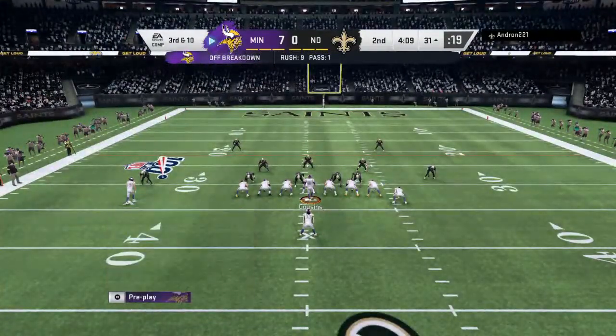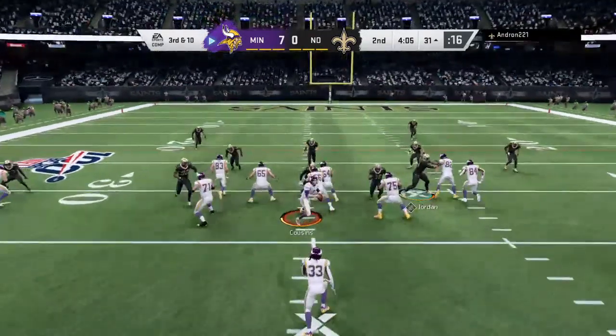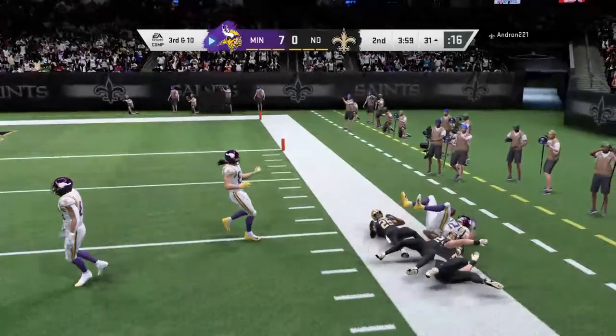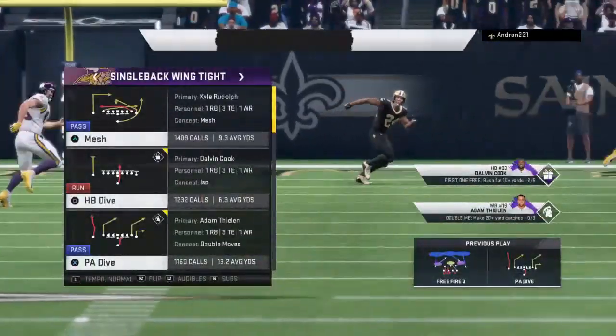It's been a pretty long drive. This will be play number 9, and they need 10 yards out of it on 3rd. Throwing, Cousins. And he's got Kyle Rudolph. They're able to convert on 3rd down, and that sets up a 1st and goal.